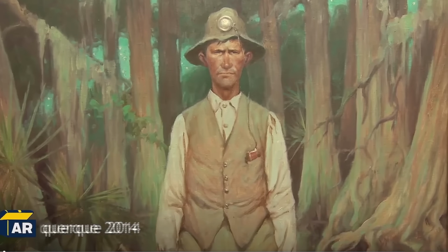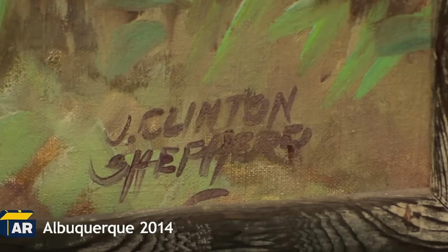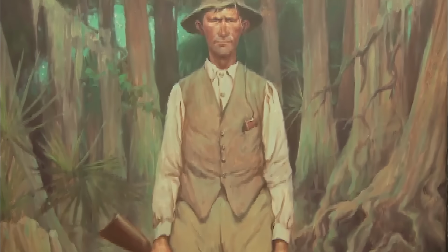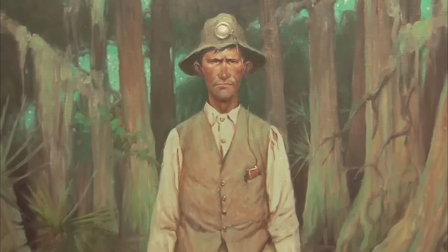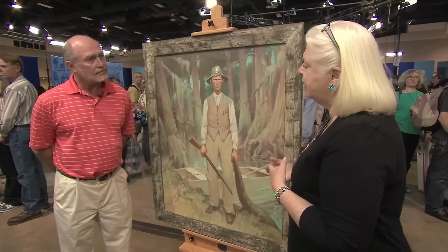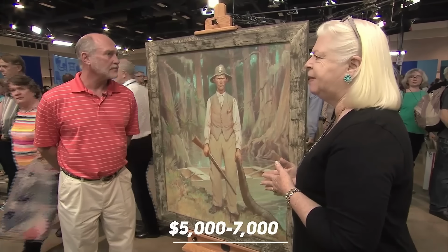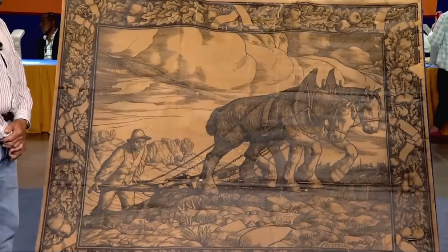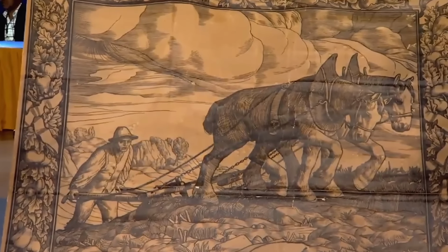This guest brought a painting that used to be in his grandmother's house. It is from the 40s and the artist's name is J. Clinton Shepard. Shepard was an illustrator and this was one of his best paintings. The painting looks scary as it features a hunter with his gun, sturdy boots, and headlights. At an auction, a reasonable estimate for this painting would be between $5,000 and $7,000. The guest bought this print at an auction for $15 and has kept it rolled up in his house.